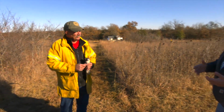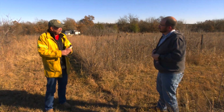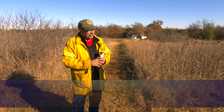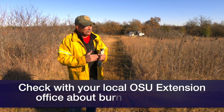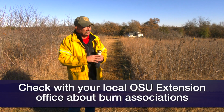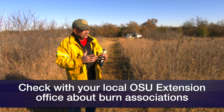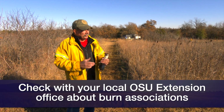And when it comes down to go day, there are burn associations to help with this. You bet. We've got 21 burn associations scattered around in about 36 counties here in Oklahoma. Again, I got a text from one of the burn associations just the other day, saying, hey guys, we need to start planning for our burns this spring. And those burn associations are groups of landowners that work together to help each other burn. They pool equipment and labor resources together, and that helps reduce risk, makes burning simpler, makes burning safer and easier.